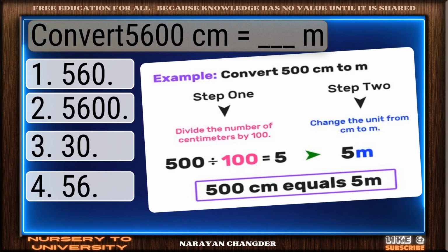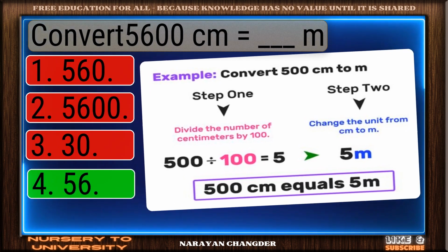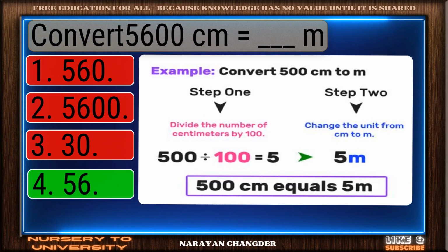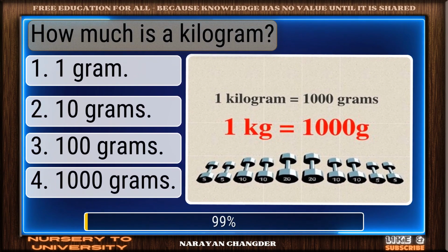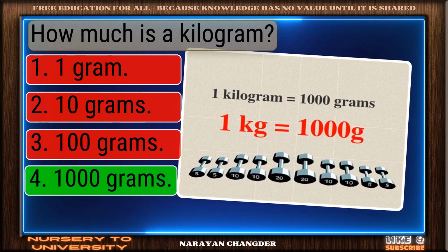Convert 56 cm equal to dash m. You're right. 56 is the correct answer. How much is a kilogram? Nice selection. 1000 grams is the correct and valid answer.